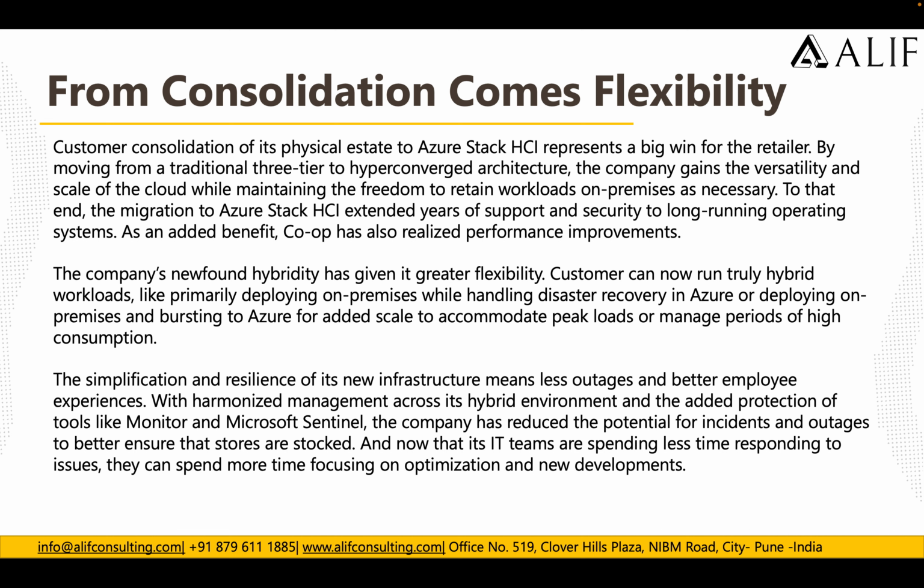The simplification and resiliency of the new infrastructure means fewer outages and a better employee experience. With harmonized management across its hybrid environment, and the addition of tools like Monitor and Sentinel, the company has reduced the potential for incidents and outages to better ensure the stores are stocked. Now its IT team spends less time responding to issues. They can spend more time focusing on optimization of the new deployment. That is the kind of flexibility they get once they have consolidated their environment into Azure Stack HCI.